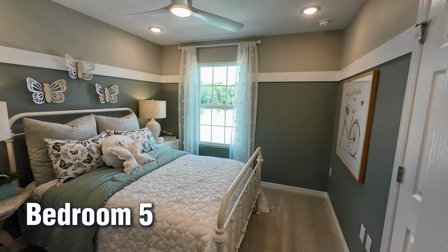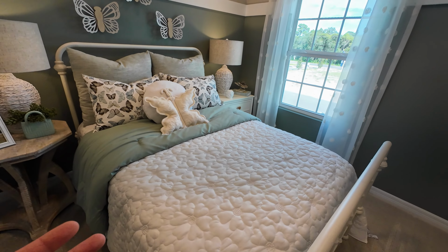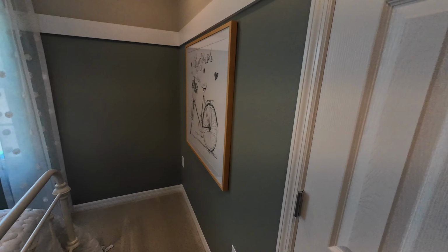Same size room as the other ones that we saw recently. So this one has a little bit of a different design, has a little slant area over there. It doesn't meet at the corner, but you do have plenty of space for a full-size bed here. To be honest, this might be the smallest one out of all the bedrooms up here. Maybe you can use this as a nursery if you have newborns or something like that, but you can still use it as a room nonetheless. And you do have your closet space back over here.